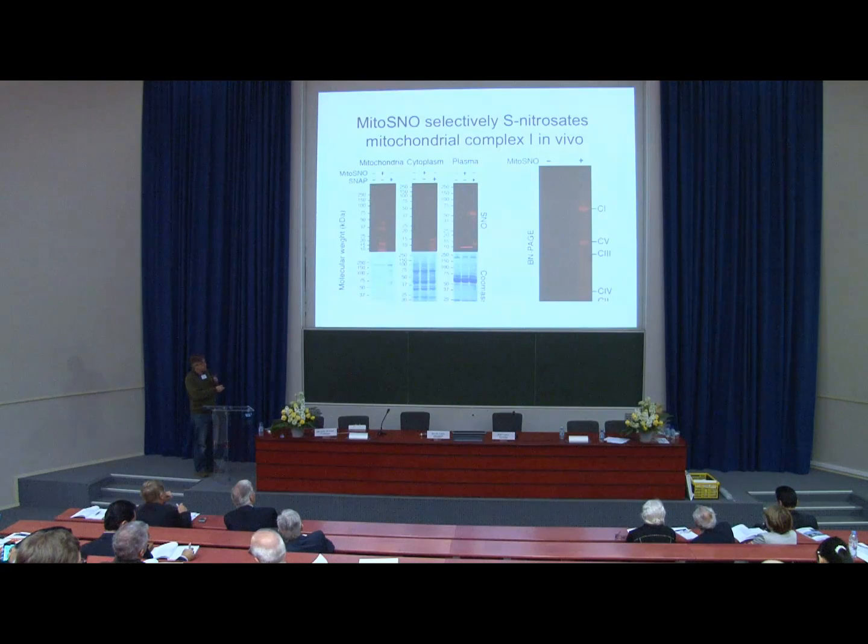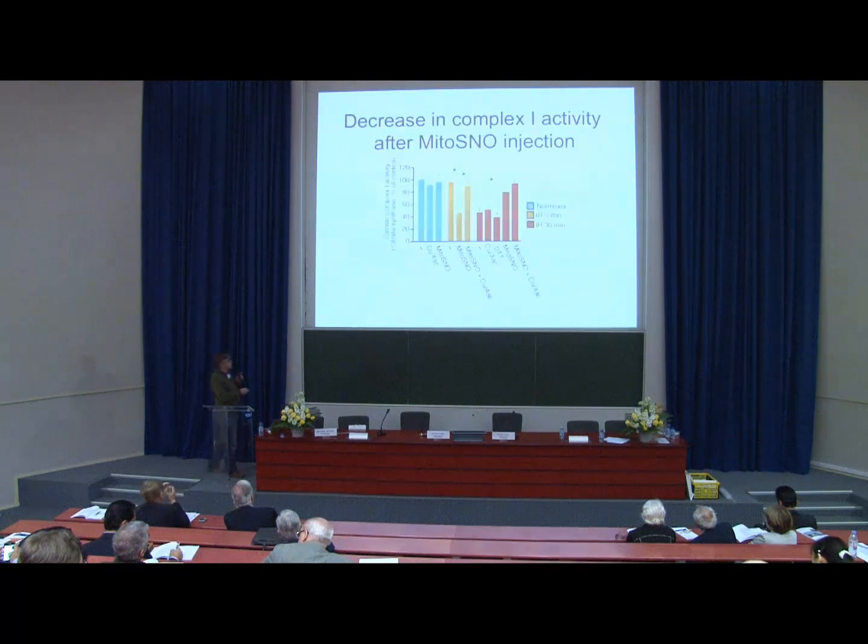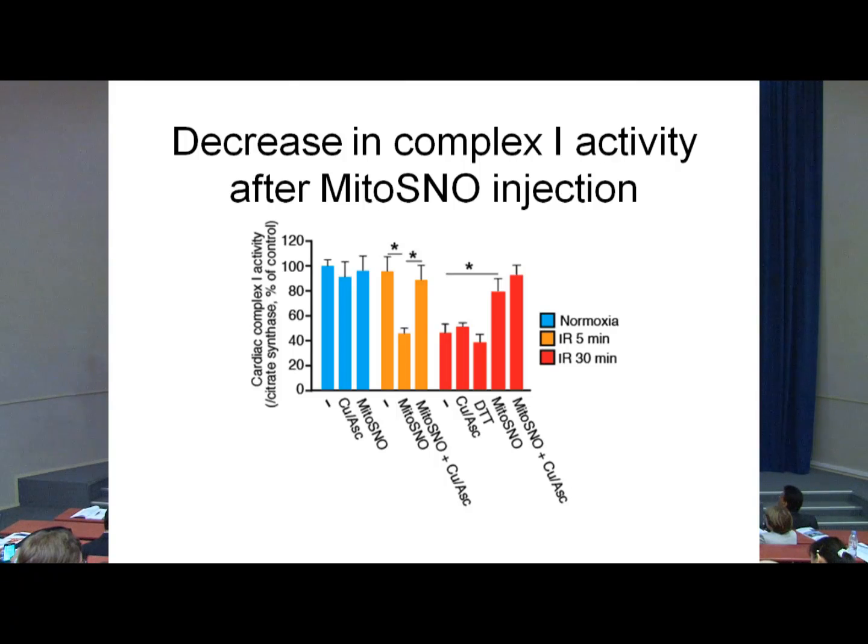So we tried to do the same experiment, isolate complex 1 and measure its activity ex vivo. Obviously, the exposure was in the mouse undergoing ischemic reperfusion injury, but the measurement of the activity was in isolated mitochondria subsequently. So the interesting thing was, if we add MitoSNO to a normal heart and a normal mouse, MitoSNO has no effect on complex 1 activity.